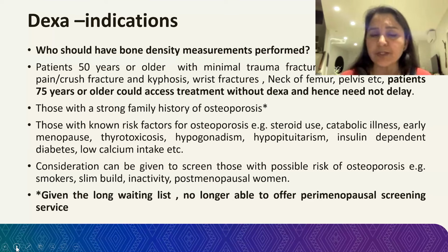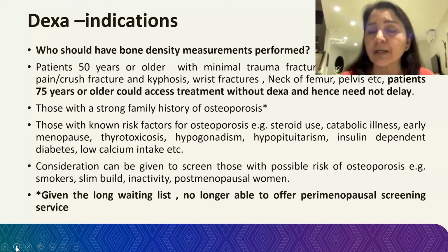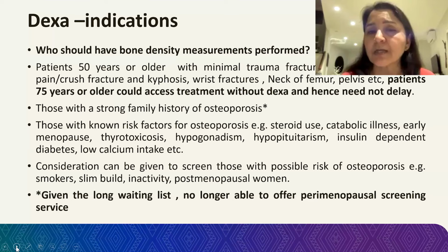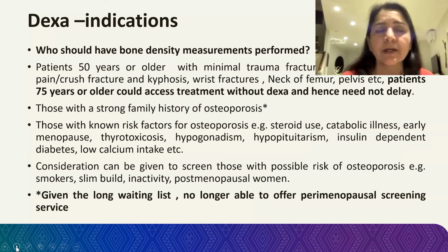Ankle is a bit of a controversial issue. In younger overweight patients, ankle fractures are not considered osteoporotic. And again, there's a bit of variation across the country about that indication. Nose fractures, metatarsal fractures, finger fractures, clavicle fractures, these are also not considered to be typically osteoporotic fractures.